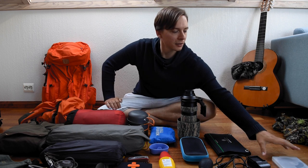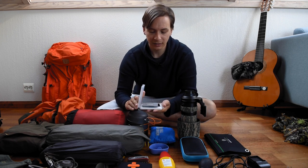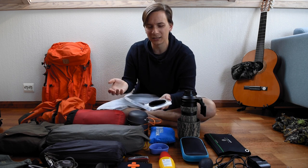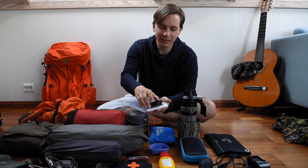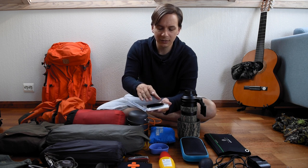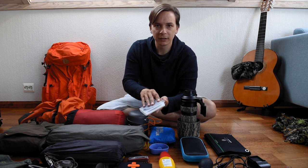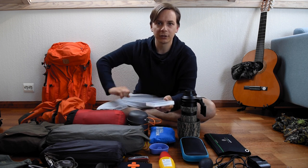And then I made an even bigger mistake leaving this one here at home. I thought this filter weighs a few hundred grams and I could spare something here, because I was wondering where to take weight out. What can I leave at home? And I decided on the Vario ND filter. And this is a really good quality filter. And what I had a real big problem with while I was out there, I had to film everything with a really closed aperture.